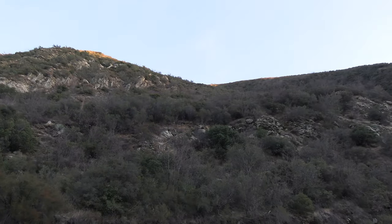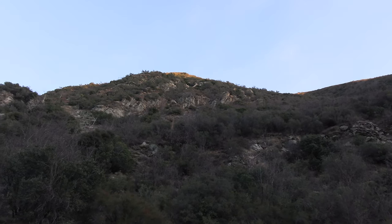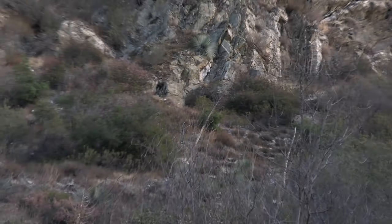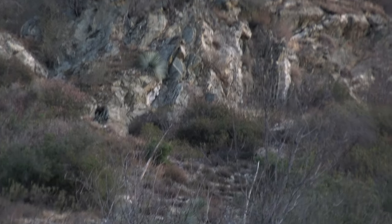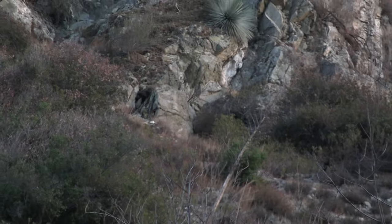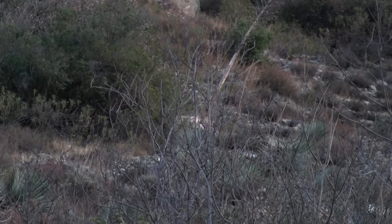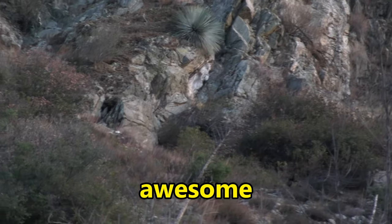Years ago, Kevin Brown and I were looking for something. I think I found it. Look at this. Let's see. Should be in the picture now. I think that's a mine. Right on. I'm gonna go check that out. Look at that. That is a mine, I believe. Awesome.